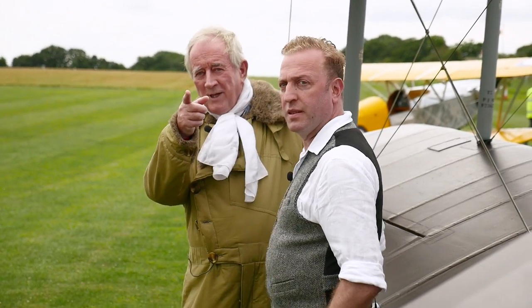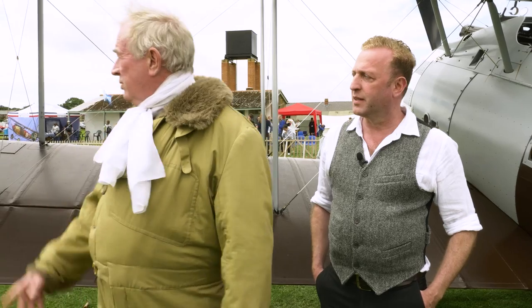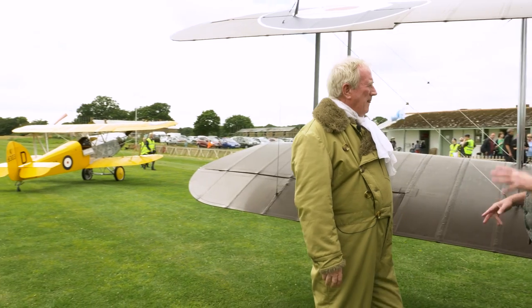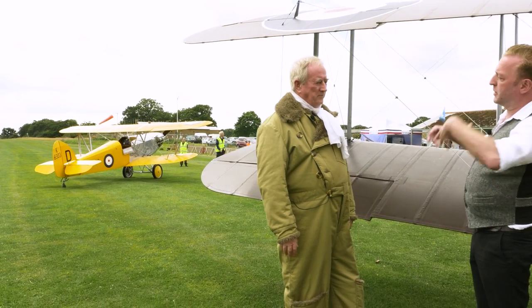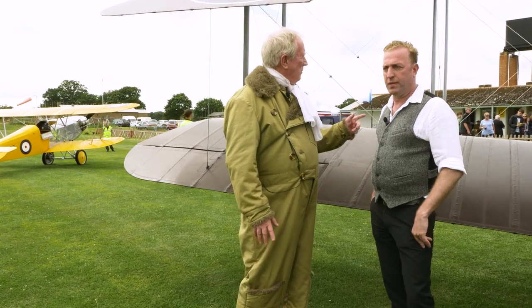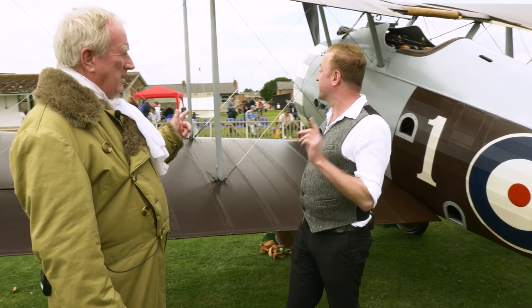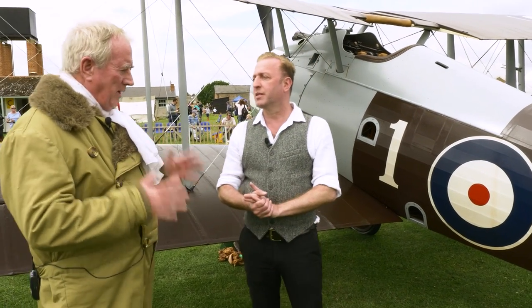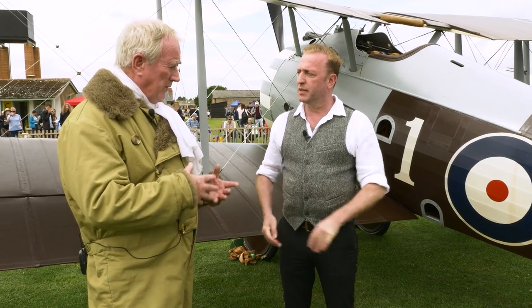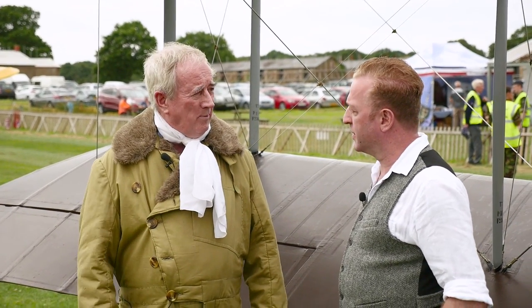And Jonathan Martin Hale is flying that one. He's an airline pilot, but he also owns this aeroplane, which is the Isaac's Fury. Do you have any plans for the near future for expansion? We're currently limited because the one thing that Stow Maries doesn't have is a hangar. They're trying really hard to find the funds to build one.